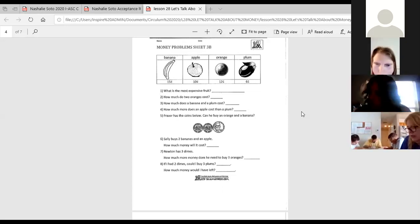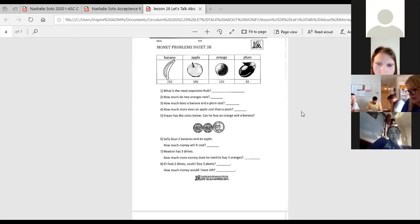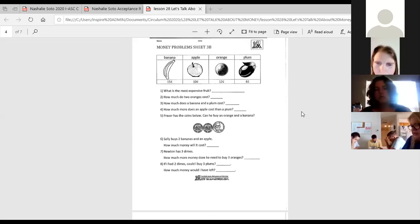All right, listen up. Number 3: how much does a banana and a plum cost? 31 cents. How much did you say, Carrie? 21? Let's look at this. How much is a banana? 15 cents. Good job, CJ. A banana's 15 cents. And then how much is a plum? 6 cents.